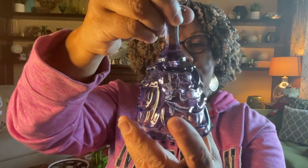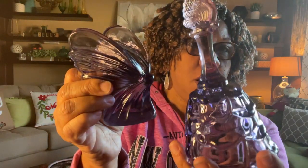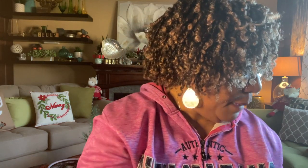And I want to say that for the two of these together, I think I paid, I want to say it was $5.99 or $4.99 a piece. I honestly cannot remember. Maybe I saw it online. But anyway, $5.99 a piece for both of these beautiful Fenton pieces, which I thought were just absolutely gorgeous. You gotta love Fenton, I tell you. It makes you happy.